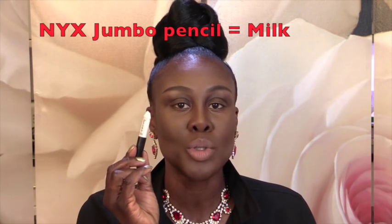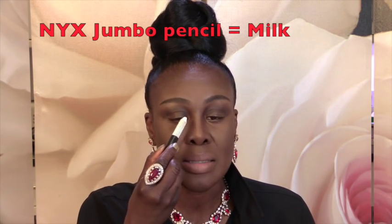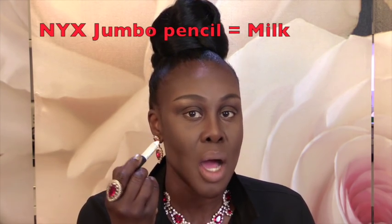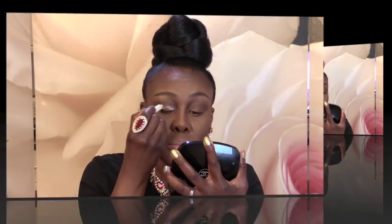And now I'm going to put my primer on top of the shadow I put on and exactly where I want to have the red eyeshadow. And so you take it over. It is just for the color to really be able to adhere to the eyelid. Then you take a flat brush.